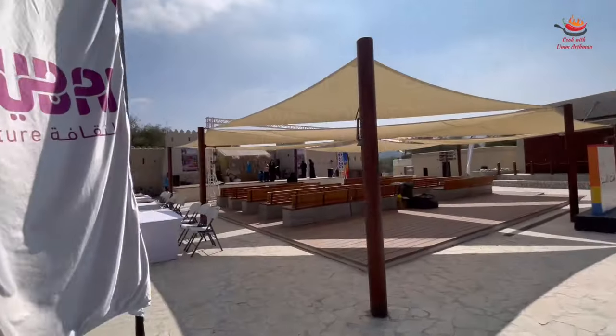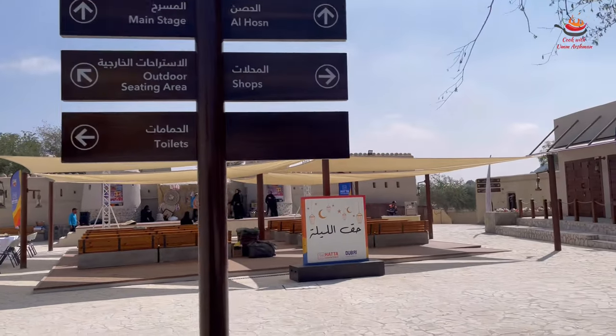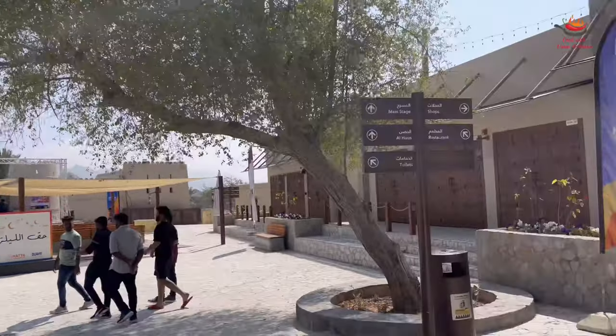Hatta Heritage Village is a special place that represents Arab culture. It's located in the Hajar Ranges and has been restored for tourists.